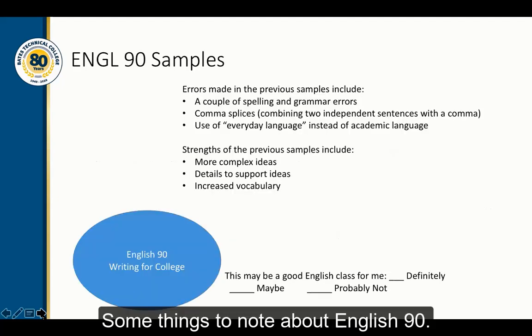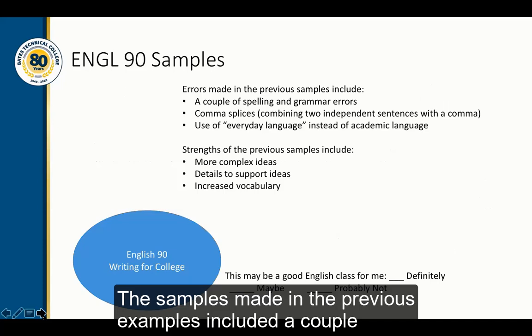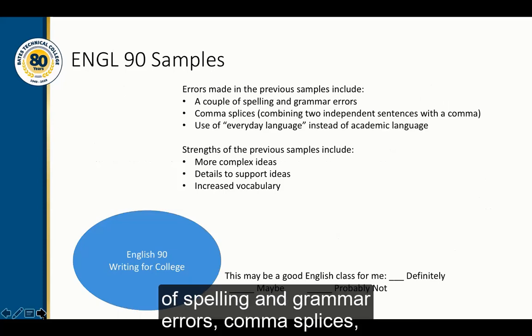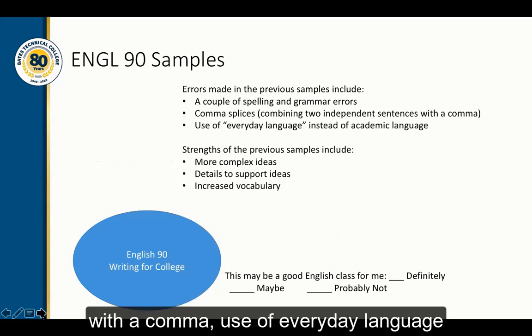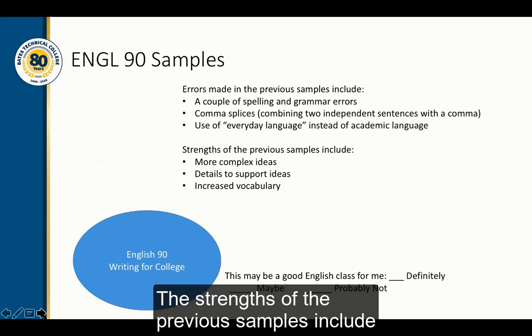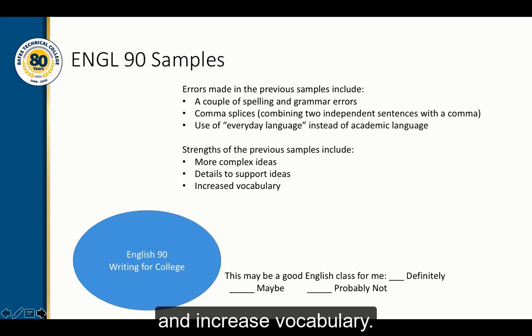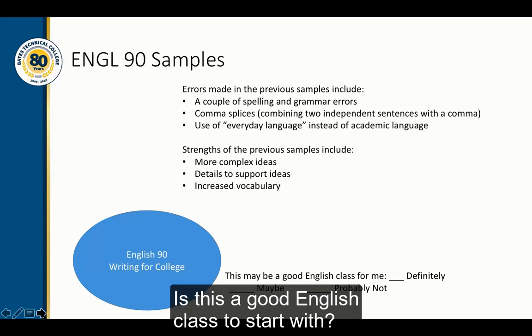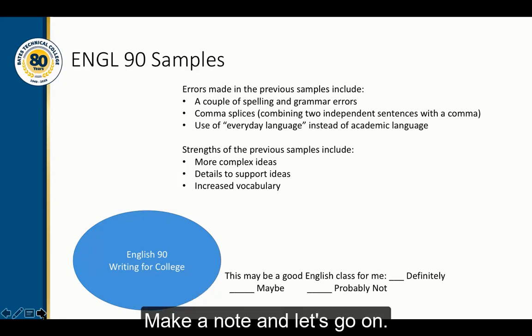Some things to note about English 90. The errors made in the previous examples included a couple of spelling and grammar errors, comma splices, where you have combined 2 independent sentences with a comma, and use of everyday language instead of academic language. The strengths of the previous samples include more complex ideas, details to support ideas, and increased vocabulary. Is this a good English class to start with? Make a note, and let's go on.